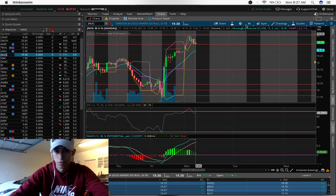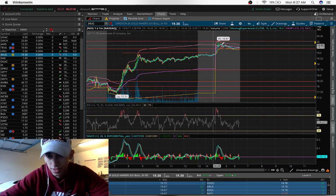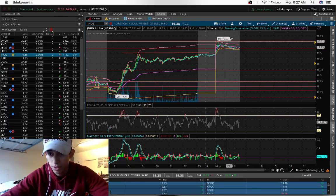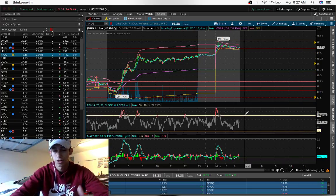If you could see that the overall resistance, we could even go to 1-minute candlesticks, and we can see that its overall resistance was at $19.97. So overall resistance was still at $20. It did not break above. That is where my alert is set. Therefore, I want to make sure that JNUG can break above $20.